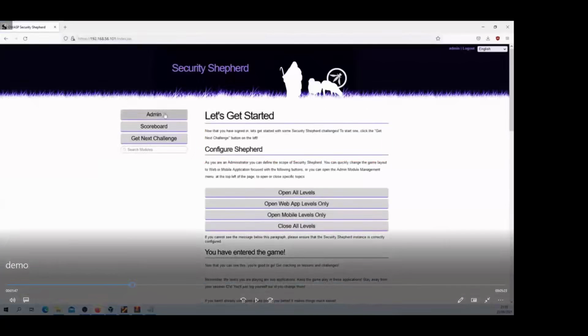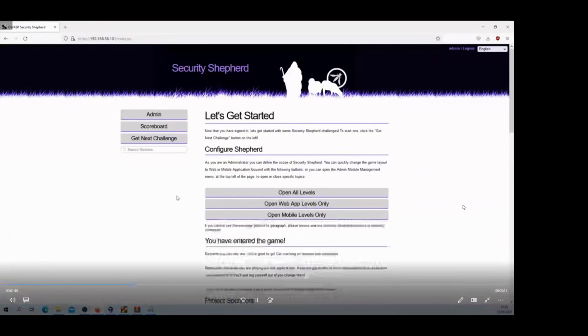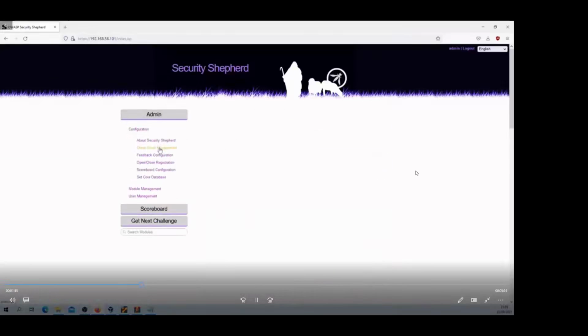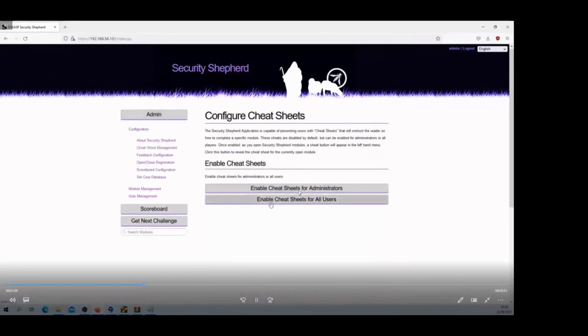Okay, so once logged in, the very first thing you do is sign in as an administrator. In this case, you can configure the application whichever way you want. For this example, I'm going to open all the web app levels. And if we go through some of the features here, like I mentioned previously, we have the cheat sheet management.